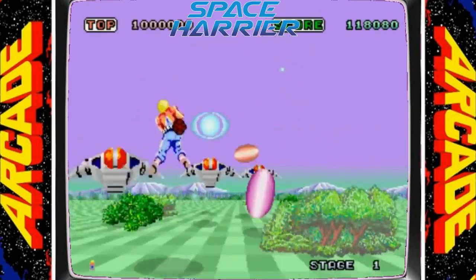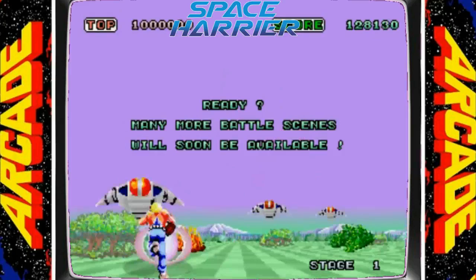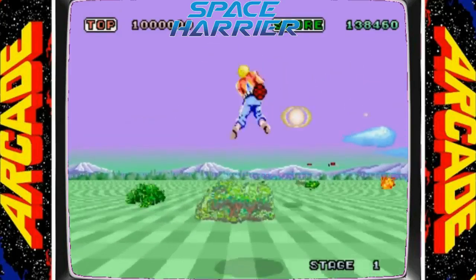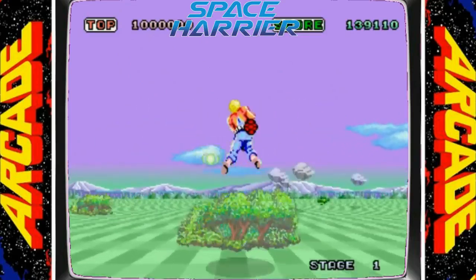Space Harrier is another arcade heavyweight that was awesome back in the day. It was a brand new type of game that we hadn't seen the likes of before. I've never seen the full size cabinet, but I've heard it's great. Maybe someday I'll be lucky enough to have a go on it.